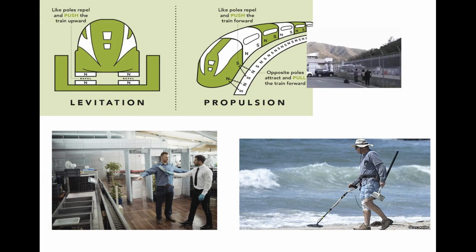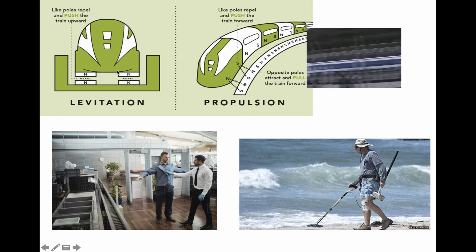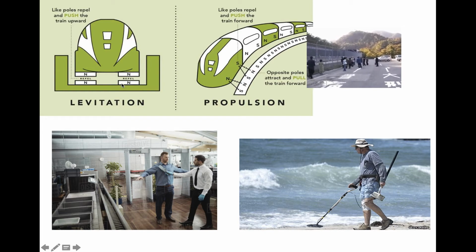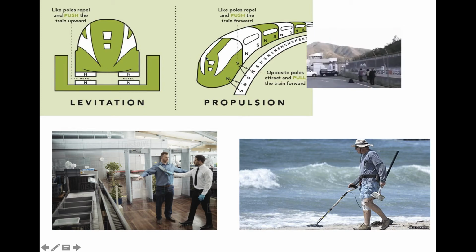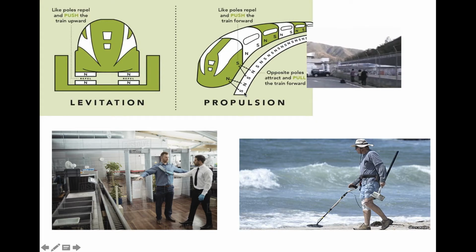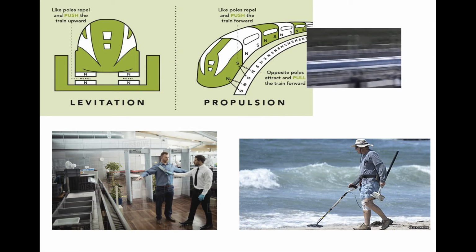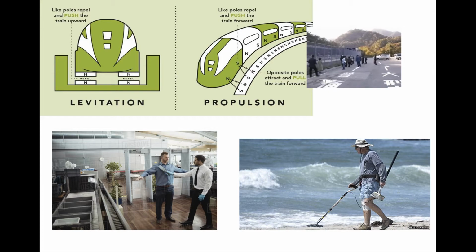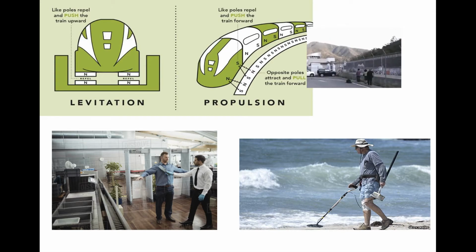In Japan, they have these things called maglev trains, and what they do is they use magnets that allow the entire train to float, and then by alternating the north and south, it actually pulls the train along with it, and it goes super fast. There's very little friction. The downside is it does cost a lot of money, so I have a quick video to show you about that.